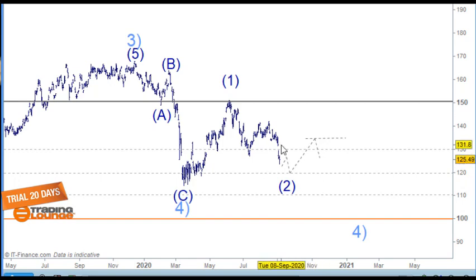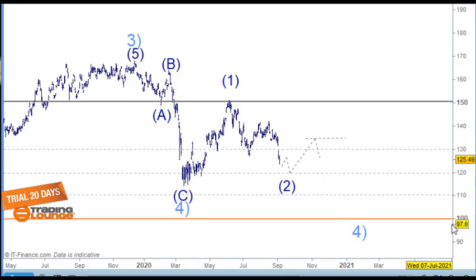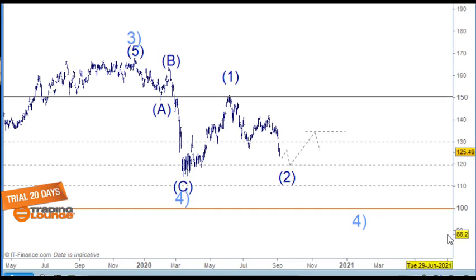If this market just continues to move down through here, then I'll need to look at this here as the A wave here, the B wave here, and the C wave back down into the 100 area here as wave 4. So I need to do some more work on this, but if this setup falls into place, well, then we'll look at taking it at that time.